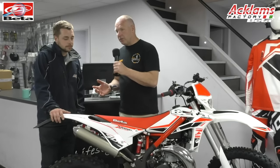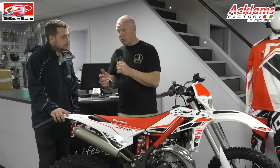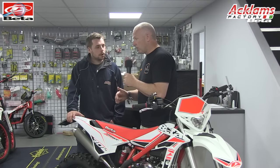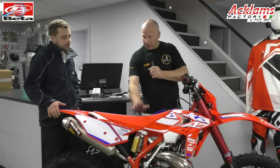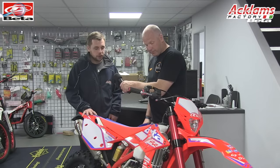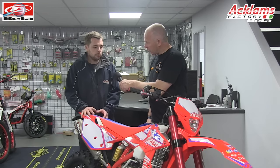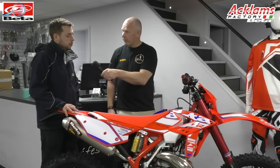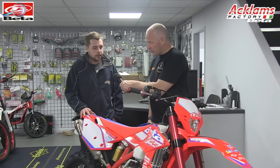The other models, like the 250 and the 300 two-strokes, we'll just have a look at one of them now if we can, and compare that with this one. Yeah, no problem. So this is the 300 RR model? Yeah, this is the 300 Factory RR. It's the same one as Steve Holcombe's, the one that he won a lot of the British rounds on last year, cracking bit of kit.